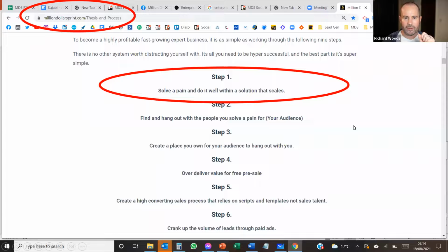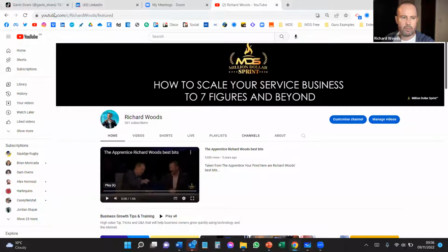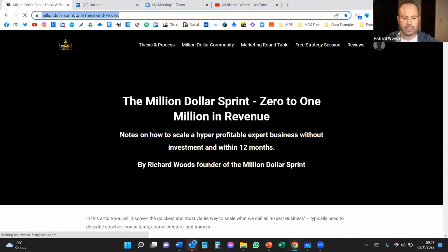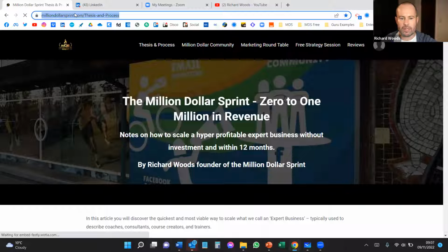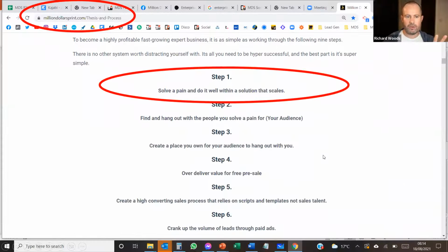Let's network together. Okay, so what a lot of people will see within our process, so we've got a 9-step process on the website, and today very much covers solving a pain and doing it well within a solution that scales, but it also covers step 2 and step 3. So if anybody hasn't seen that $1 million thesis, let me just stick that in the chat. What we'll do is we'll go onto my website like this, and you see at the top thesis, you click on thesis, bam, and then that will give you this 8-step thesis that will talk about how to be able to scale to $1 million in revenue. So if you haven't done that, have a check out of that. Okay, so we're going to be covering a few of these stages up.